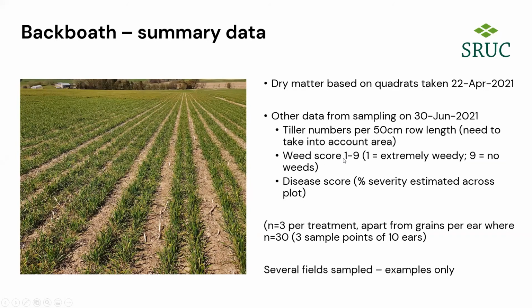weed scores. So we had a 1 to 9 score. So basically 1 was extremely weedy and 9 was no weeds, and also a disease severity score. So that was based on a percentage per plot. So anything with a low percentage meant there wasn't very much disease there, which was good.